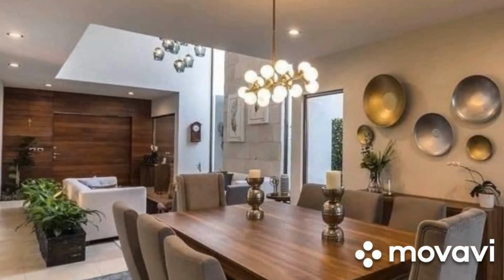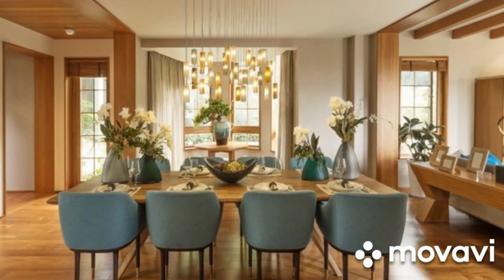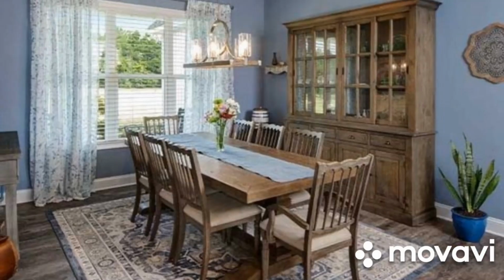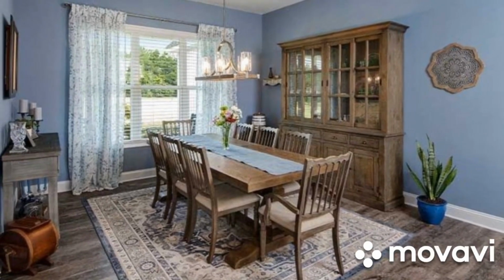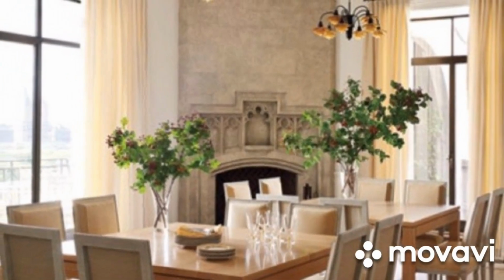Another important factor to consider is the material and style of the table. Wooden tables offer timeless elegance and durability, while glass or metal tables can add a modern touch. Think about how the table will fit with the overall design aesthetic of your dining room and choose a style that complements your decor. Selecting chairs.